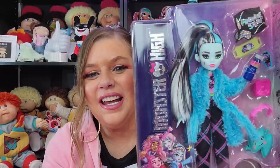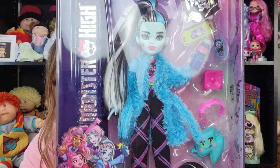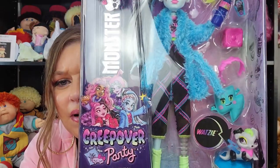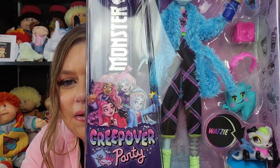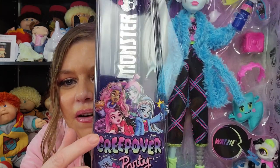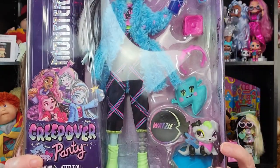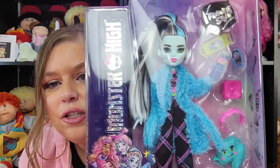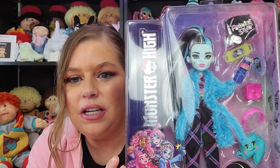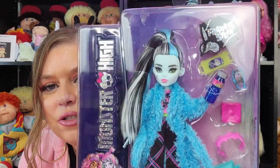Welcome back, you guys. Let's look at the packaging. So, pretty typical, I guess, Monster High packaging. This is the Creepover Party series. Says so right there. And these are the other girls that you can get. And then we've got Watson down here in the corner. What draws me to Frankie in this edition is the color in that bathrobe. And it matches her hair.